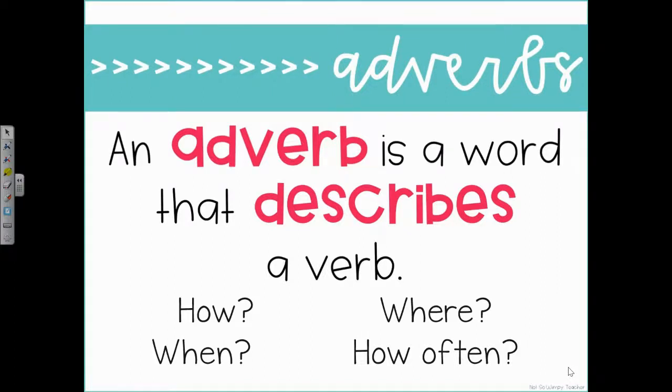This week in grammar, we're going to move forward to a new part of speech called an adverb. An adverb is a word that describes a verb. So a few weeks ago, we told you that a verb is an action. Now, adverbs, when they're used, are adding on to a verb. Adverbs will explain how, where, when, and how often something is done.